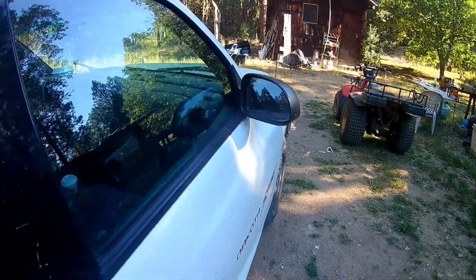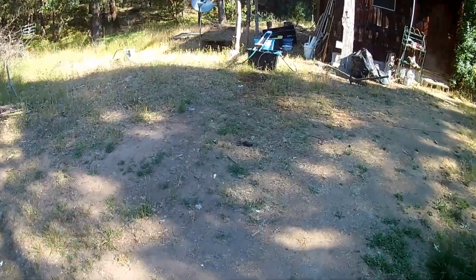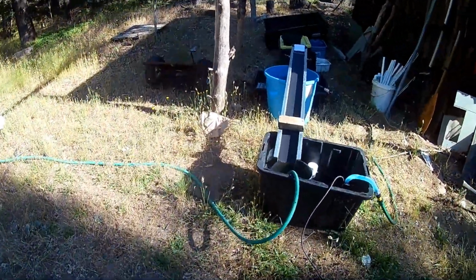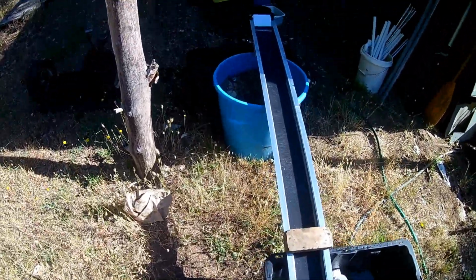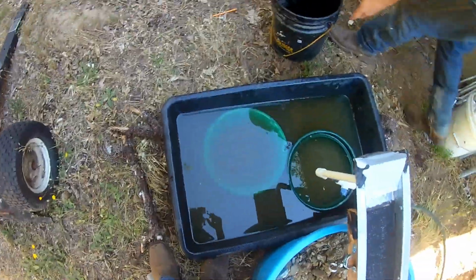Alrighty. Next morning back on the homestead. It was way too hot yesterday. After we got back, we decided just to sit in front of the AC. Got the little cleanup sluice set up. See what we end up with from Soldier Creek.